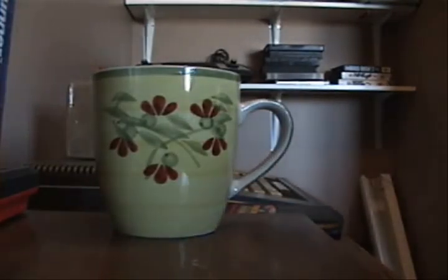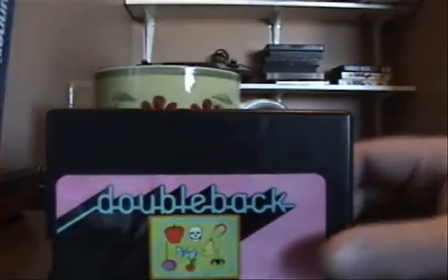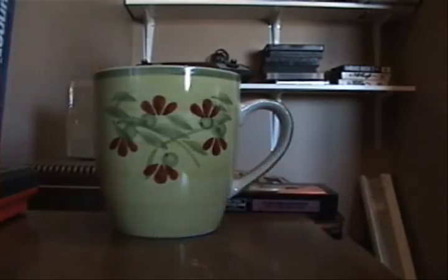As everybody knows, I'm a big Coco fan, and I saw this on eBay. I already have this, but since it's my favorite Coco game on a cartridge, and I got it for a good price, I decided to pick it up. It's Double Back. I've done a review for this already, so maybe I'll leave a link to that too. It's one of my older reviews.